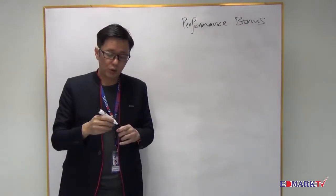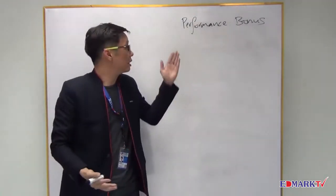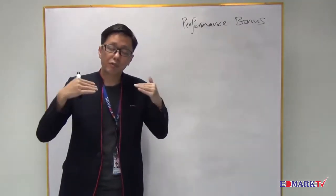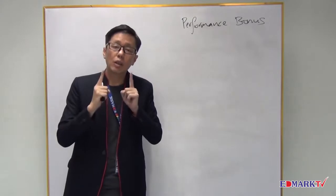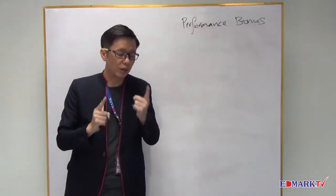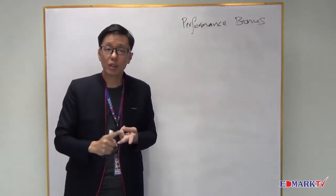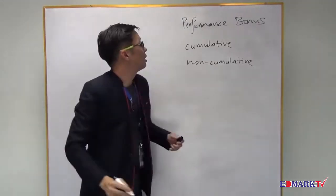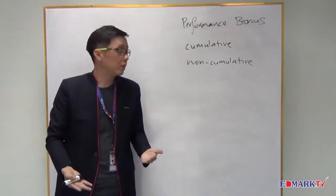Performance bonus is also known as the stair steps breakaway plan, and this is one of the most famous and popular payouts in the industry, except that one has to really understand there is a difference between a cumulative performance bonus and a non-cumulative performance bonus. Now, I'm sure you're wondering what is the difference between a cumulative and non-cumulative.